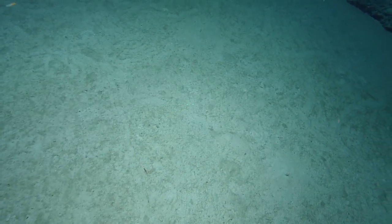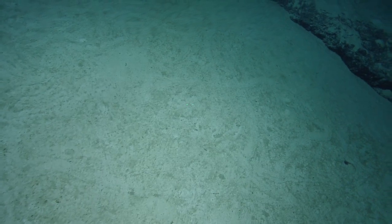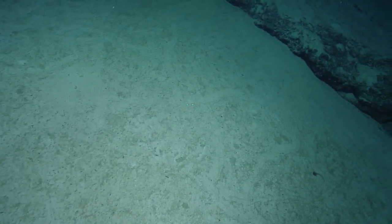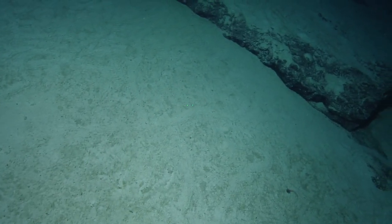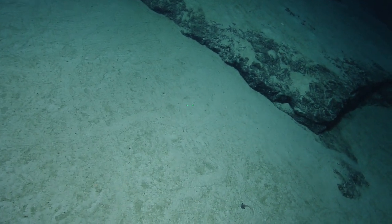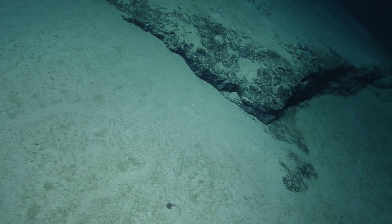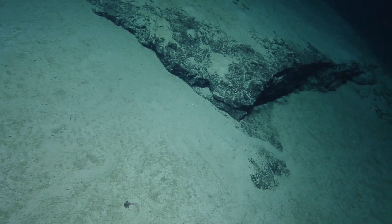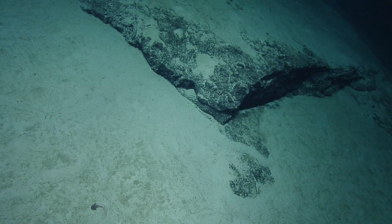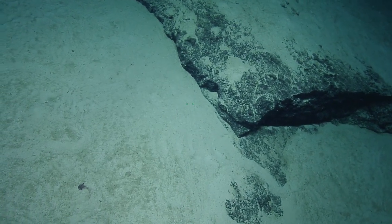Question online, is this anywhere near where we found the whale fossil? My answer is going to be no. That's an acorn worm. Whoa, that was incredible how you saw it that fast. Definitely seen more of those this expedition than any other time ever. So cool.